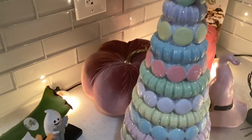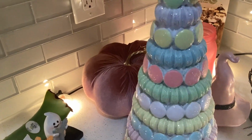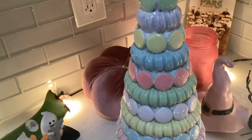I love how small the macaroons are. It's just a sweet little tight tower. And I'm just so happy about this piece here. Not buying a ton of stuff. I like to just add on to the collection.